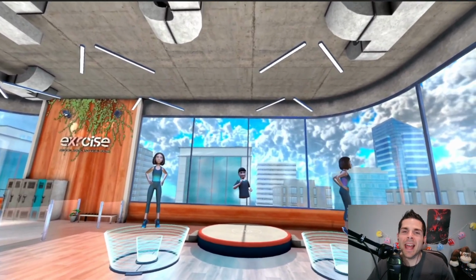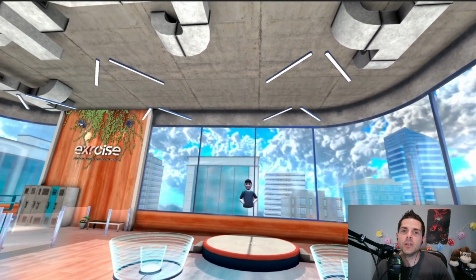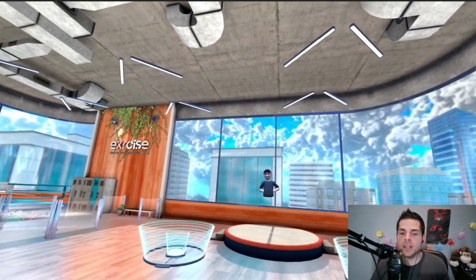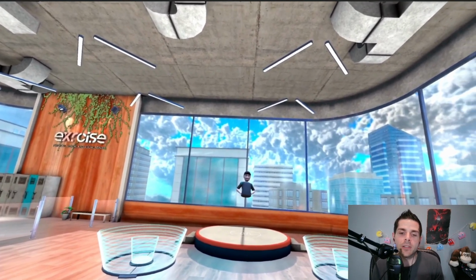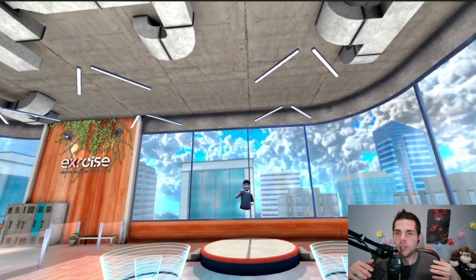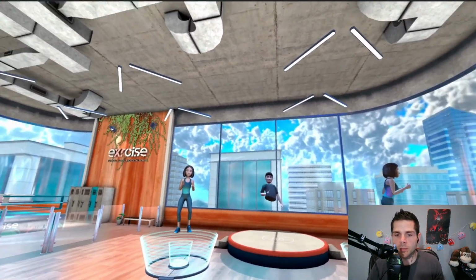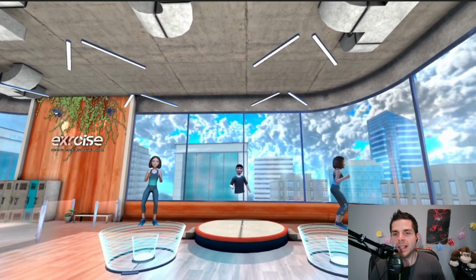The next mode that we have is the trainers. So right now they do have two programs that you can do with two different trainers, and it's pretty cool. They also mentioned that there are more coming soon, which I really like. The first one just gives you the different types of workout that you can do. And the second one is actually a 10-day plan that you can do. So it's kind of cool.